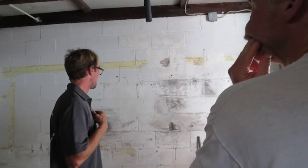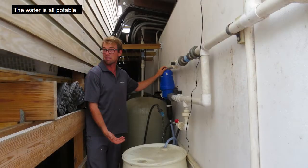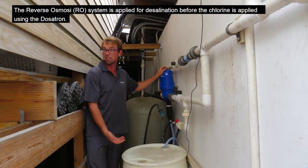Is this potable, or is it just for other showers? It's all potable. There's no UV light. We take care of the other parts of the system right before you pump it. We have a chlorine injector, a thing called a dosatron.